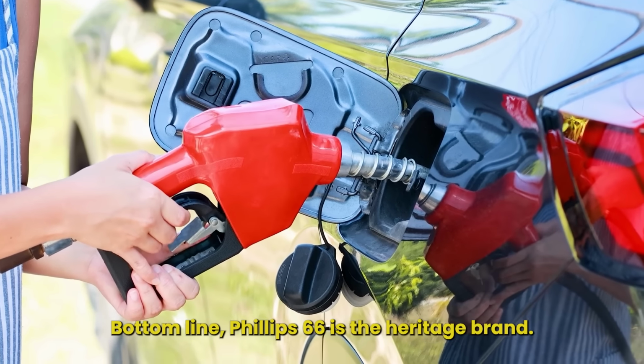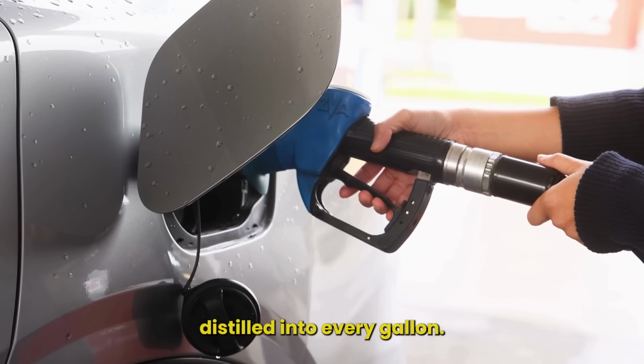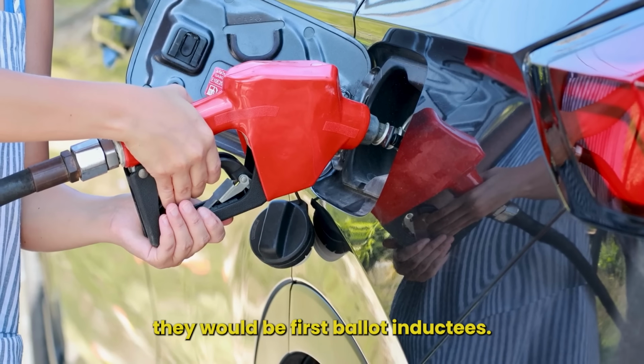Bottom line, Phillips 66 is the heritage brand. Nearly 100 years of fuel quality distilled into every gallon. If gasoline had a Hall of Fame, they would be first ballot inductees.